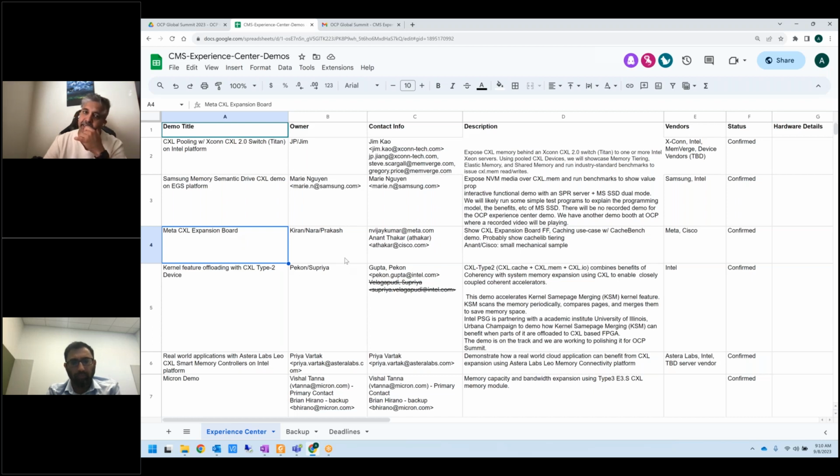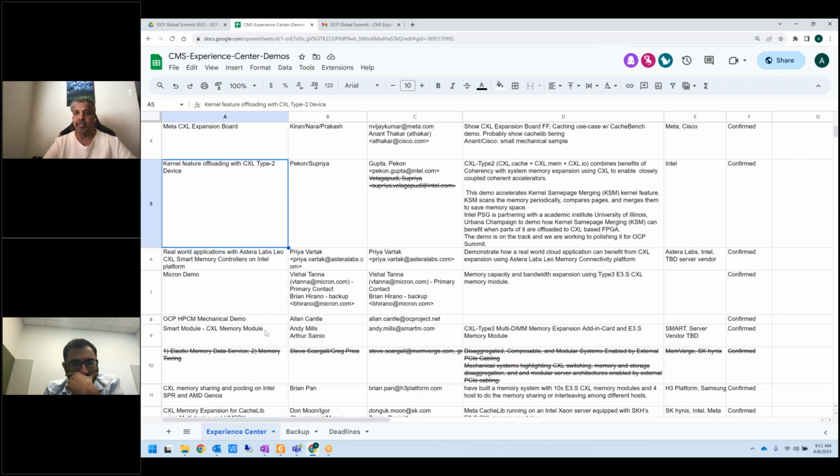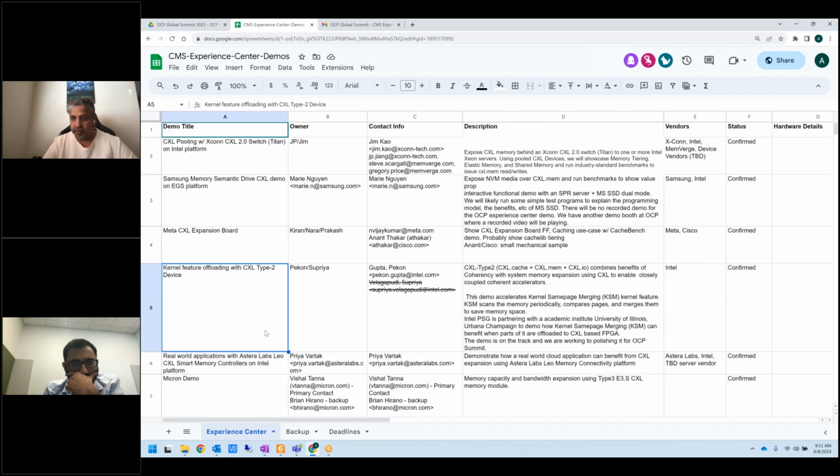Yeah, I need to just make sure that they're not planning to bring the whole server with the demo for the expansion board. There is a cache lib demo that got submitted by SK Hynix. I don't know whether Nara is online right now or Kiran. Yeah, I'm here, Manoj. Oh, okay, Nara. So I don't know whether for the demo for the expansion board, you're planning to take the whole server or just the cards.